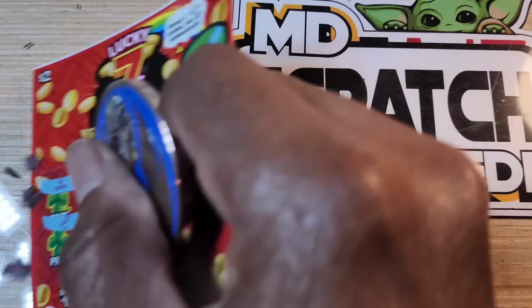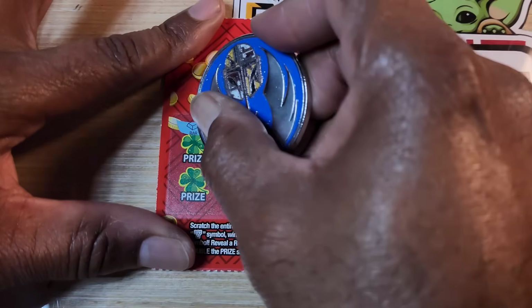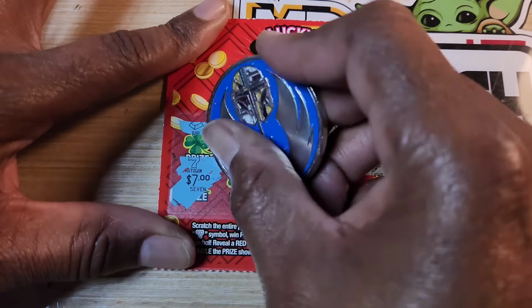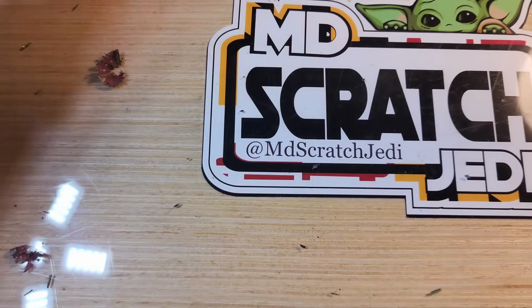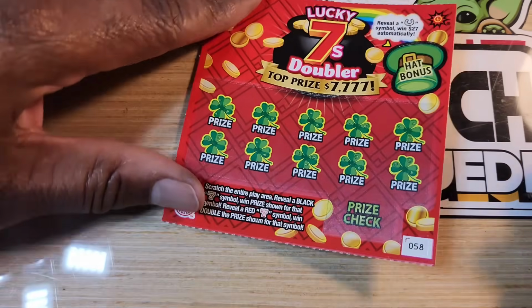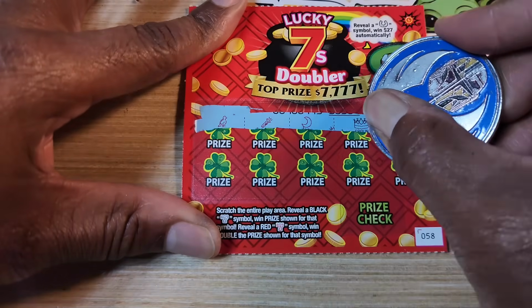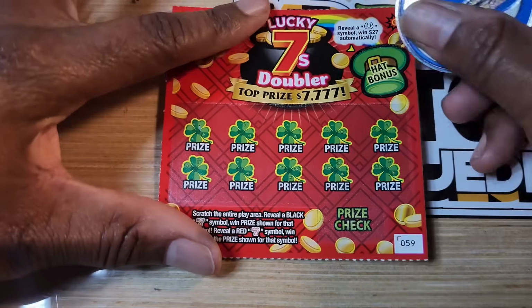It's kind of crazy that $27 could very well be the highest win in this pack. I'm hoping I'm wrong. And we got our $7 win. I forget how many of those I could expect. Maybe no more than 2, I don't think. That's just going off memory. I think it was maybe 3 tops.